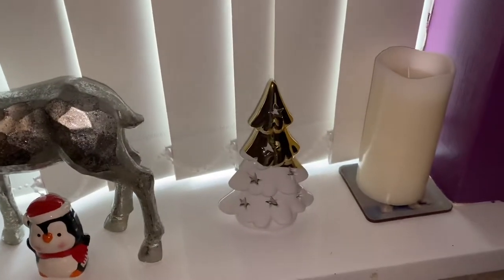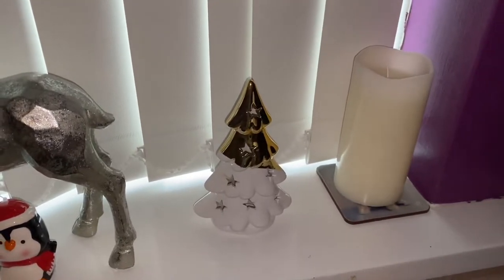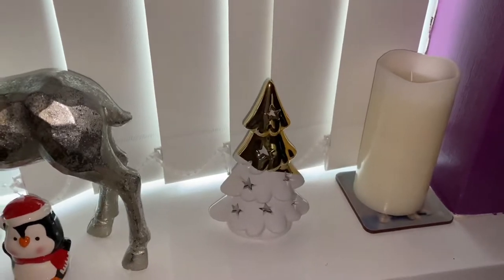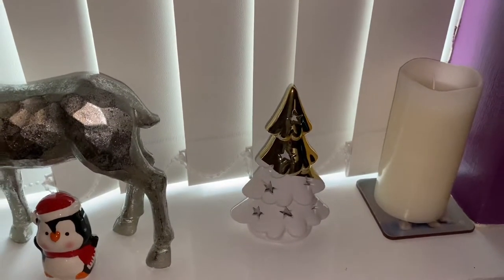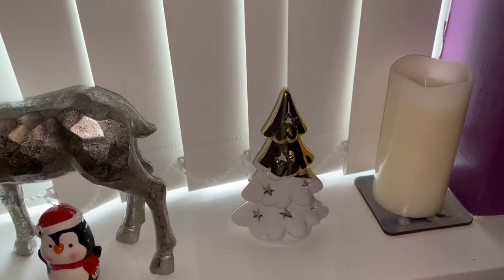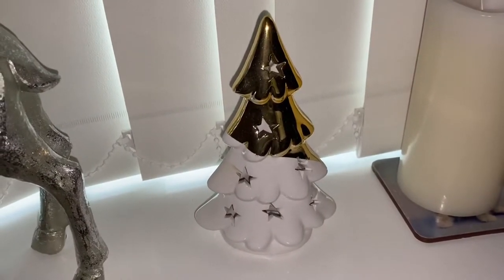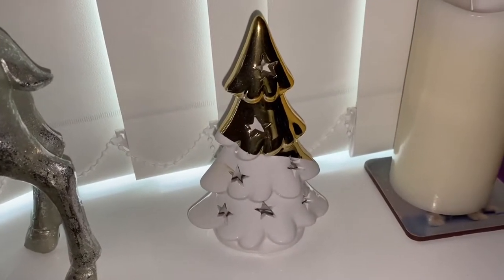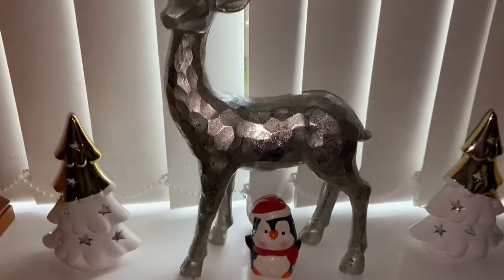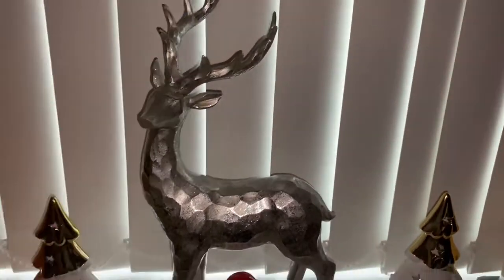Stuck the light on so that you can see a little bit better on this side. So we've got some fake candles and these change different colors, so we tend to put the Christmassy colors on them. I've got three different ones, so I'll share that with you a little bit later tonight, what it all looks like. Then I have this little Christmas tree that I got from Pound Stretchers last year. I've got two of them. Then I have my reindeers. Move that out the way.